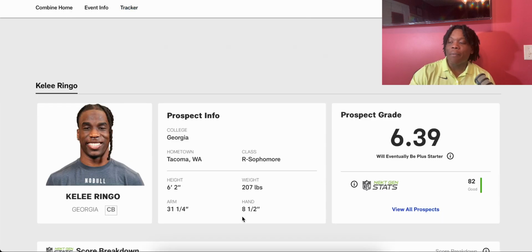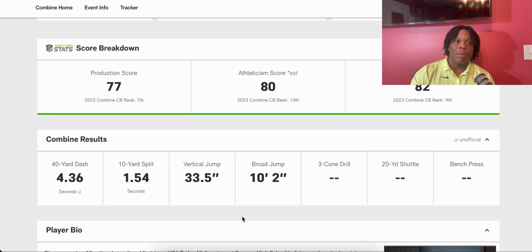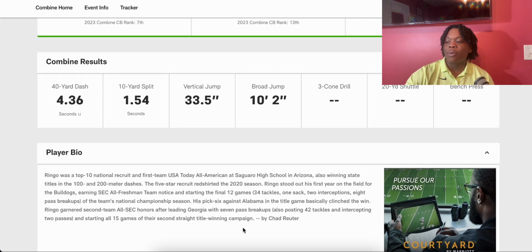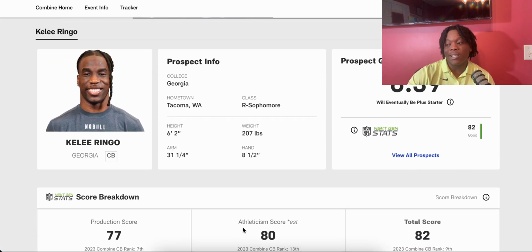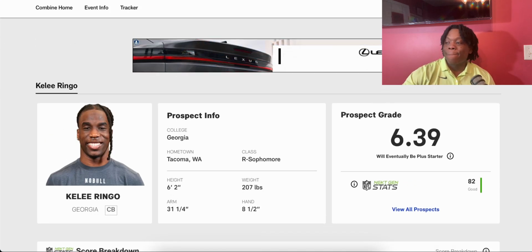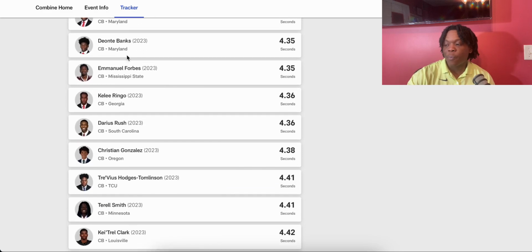It's just, like I say, Emmanuel Forbes, Kelly Ringo, they're athletic, don't get me wrong, but straight line speed and the fluidness, getting in and out of transitions, turning, ball skills, being able to keep up with these receivers is two completely different things. We got to understand that. So, feeling good about him. Maybe a first-round pick, but I'll still take a guy like Deonte Banks, maybe even Emmanuel Forbes over Ringo. Cam Smith, pretty solid.